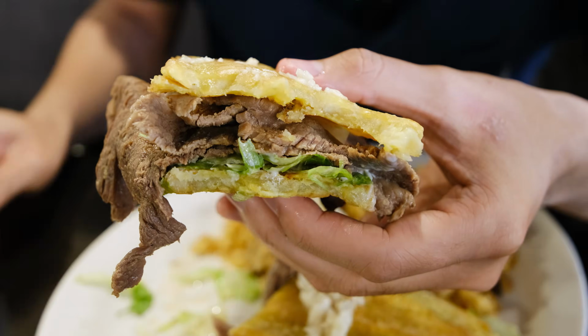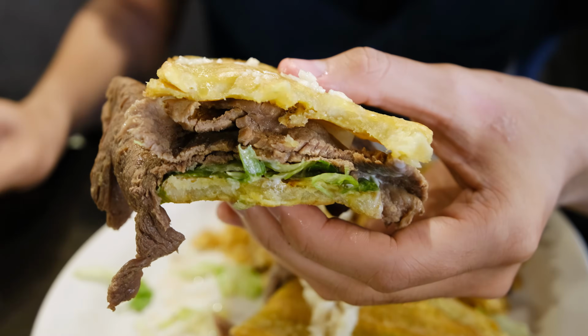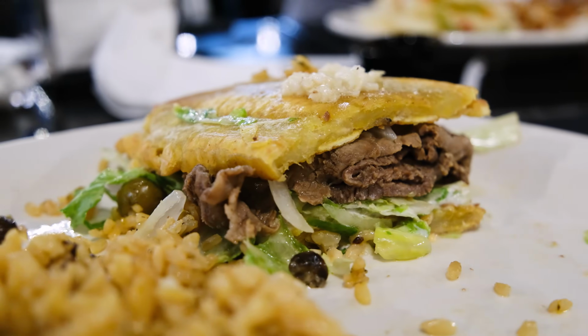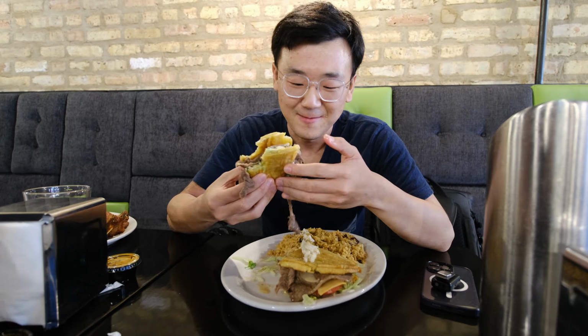No joke, this might be my favorite thing that you've taken me to. It's just crispy enough. It's sort of like a sweet bread, but it's not bread, it's a fruit, which is very incredible. And the meat is super juicy and tender as well. But I'd say it's a super messy dish to eat.